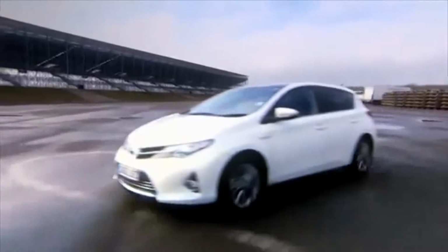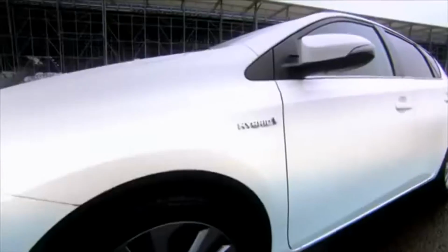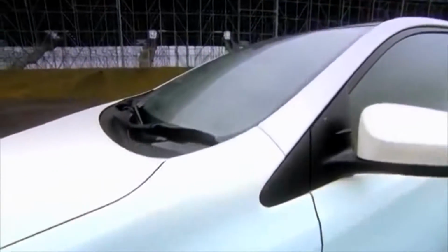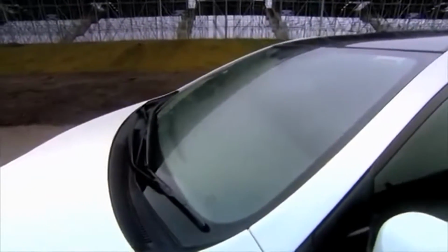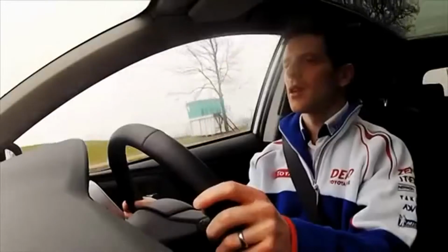Design has clearly been a big priority for Toyota. And this is where the new Auris really scores for me. Just look at this steeply raked windscreen. It really adds to the car's sporty appearance. And as a racing driver, I really appreciate the importance of cutting through the air with minimal fuss.